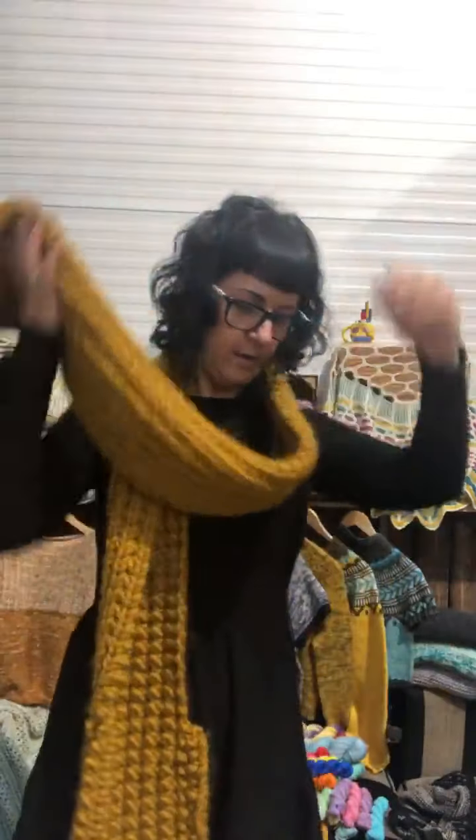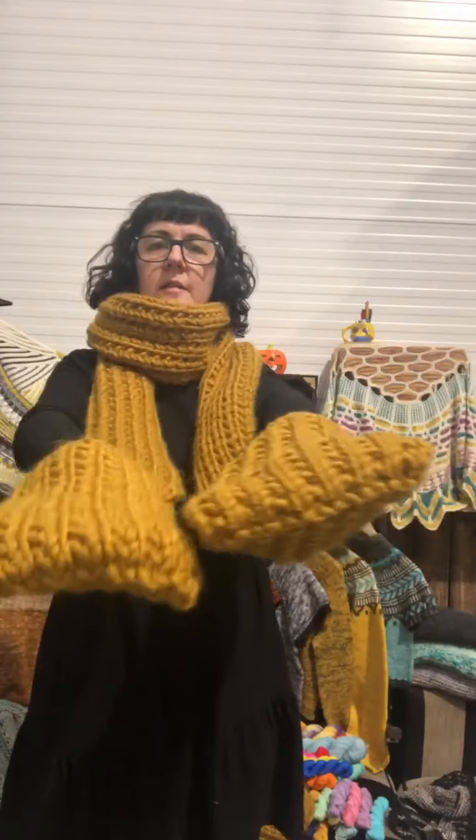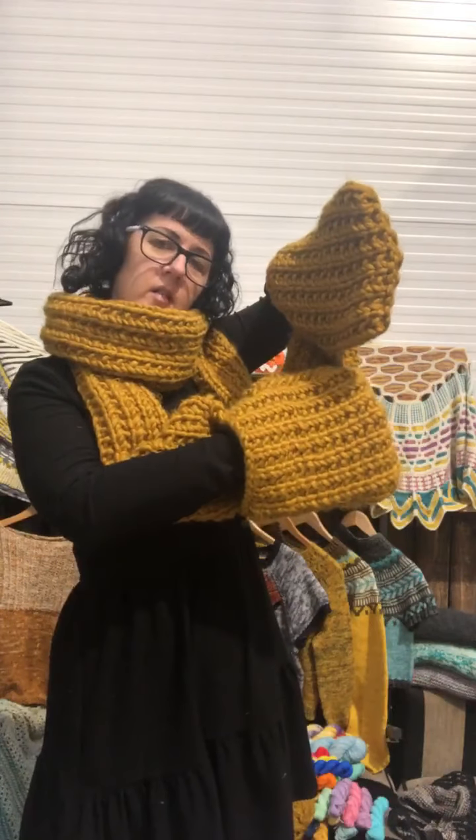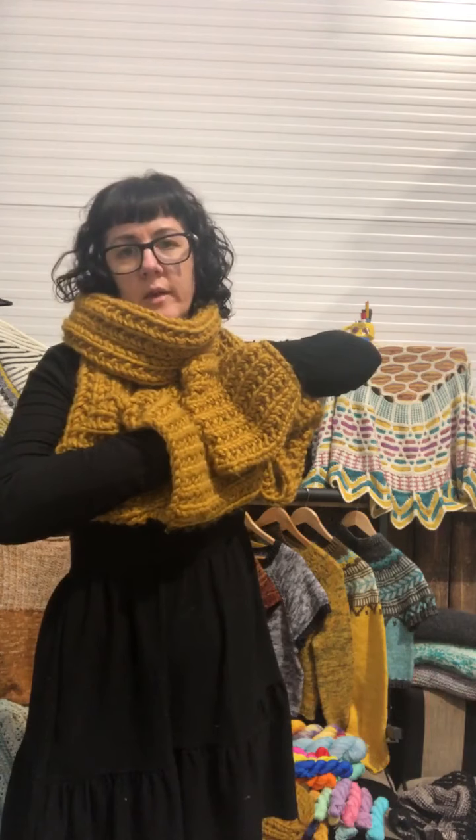You can customise the length of the scarf too, so that the pockets fit exactly where you want them to fit. I don't know if you can see, but we have pockets. Who doesn't want pockets in their scarf? For me, I'm a football mum, so I spend too many Saturday mornings on the side of a football pitch, and I want to be able to clap and put my hands back away again. So this for me was perfect.